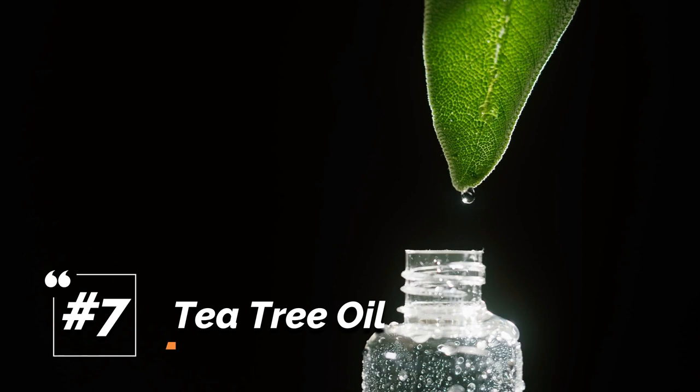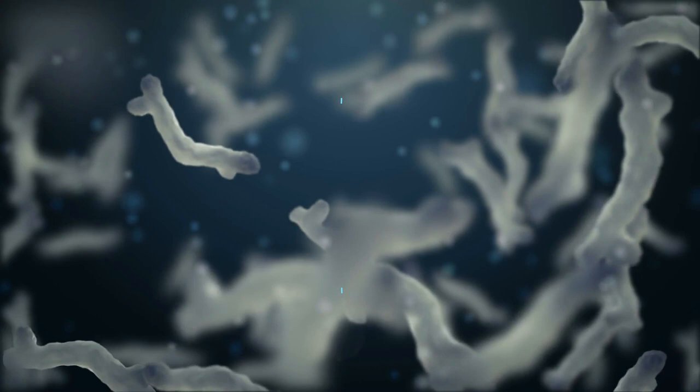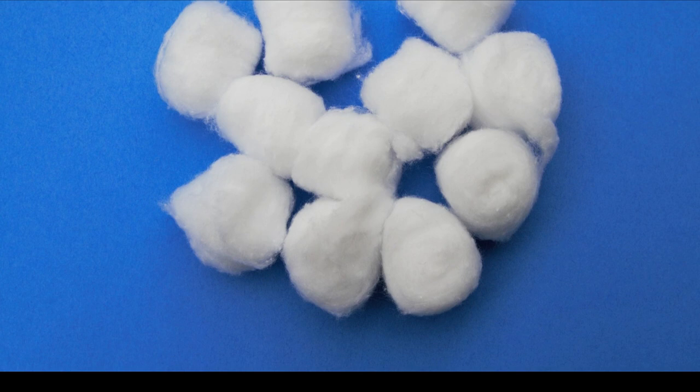7. Tea tree oil. Tea tree oil is very effective in keeping away insects. It contains antibacterial, antifungal, and antiviral properties, which can help to fight against insect problems. Mix 5 to 10 drops of tea tree essential oil with 2 cups water in a clean plastic spray bottle. Spray the mixture around the house where you typically see ants. Alternatively, you can saturate cotton balls with the mixture and place them around your home.